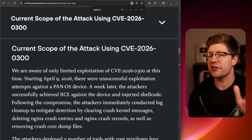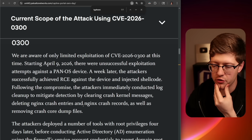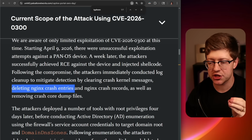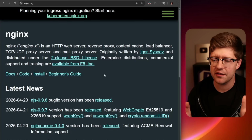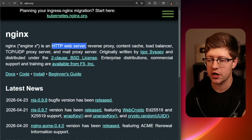Now, there is not a lot of public data about this vulnerability, but what they highlight here in the Unit 42 is that the actor is covering its tracks by deleting Nginx crash entries and Nginx crash records, which at first glance is probably like, wait, holy crap, is the threat actor exploiting a vulnerability in Nginx? Nginx, if you're not aware, is one of the most widely used, if not the most widely used, seconded potentially by Apache, HTTP server in the world, right?